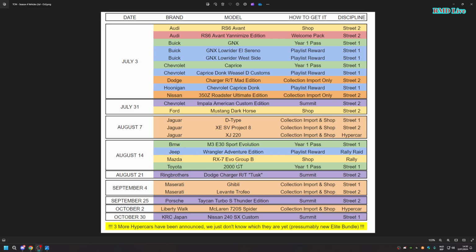August 14, then we're in the next month, which will be the two final cars for the year 1 pass, the BMW M3 E30 and the Toyota 2000 GT. And there you have another playlist reward, which kind of suggests that we will get a second playlist. Seems to be something off-road, because the reward for that playlist is the Wrangler Adventure Edition. So that's probably Off-Road Addict Volume 2 or something. Seeing they usually run out of names, they're calling everything Volume 2 now.